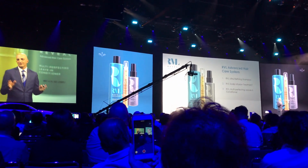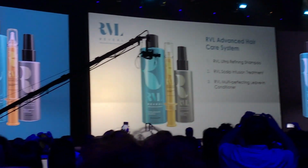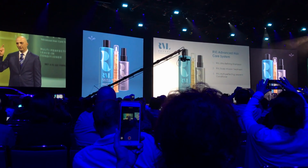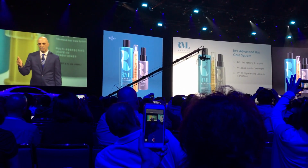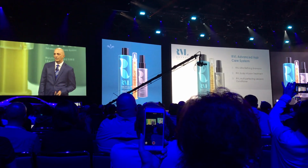The Reveal Advanced Hair Care System has 3 products right now. It's a simple product to use. First is a shampoo, then is a scalp infusion treatment, and then is a leave-in conditioner. And we'll go through them one by one.